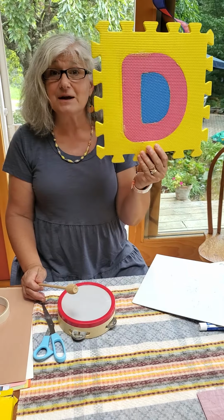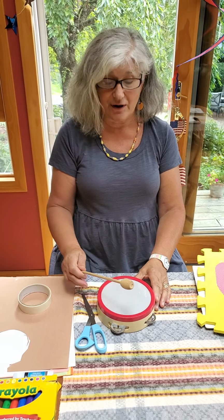But before we sing about D, we're going to sing the whole ABC song using a drum. Drum begins with D. Ready, set, go!